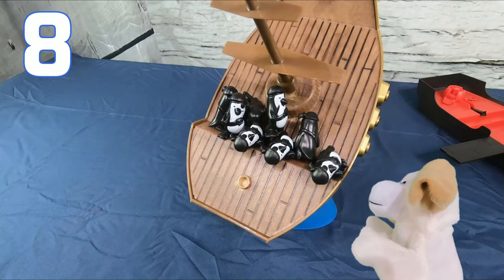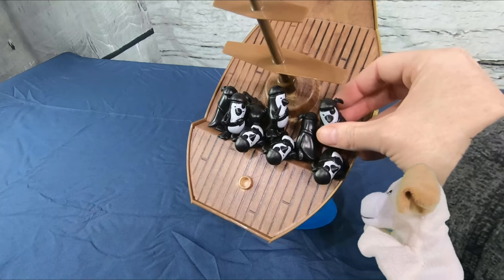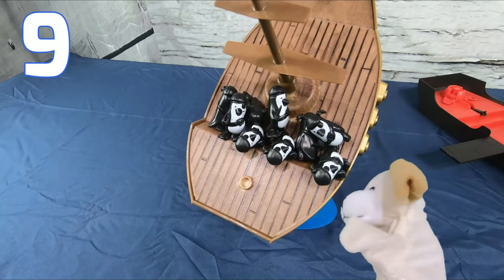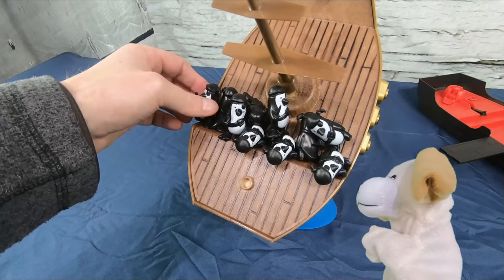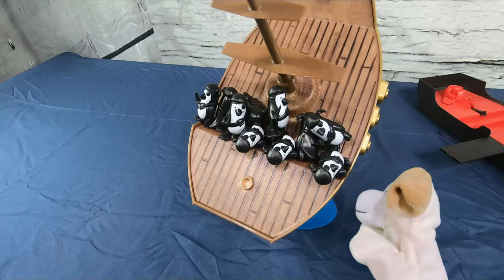Eight? Yep, I think that's eight. I just don't even know anymore. Well, I'll help you out. That one there is nine. Hey, I'm supposed to do the counting. Oh, sorry, Excite Dog. You get this next one. Ten. Okay, I'm starting to run out of room now.